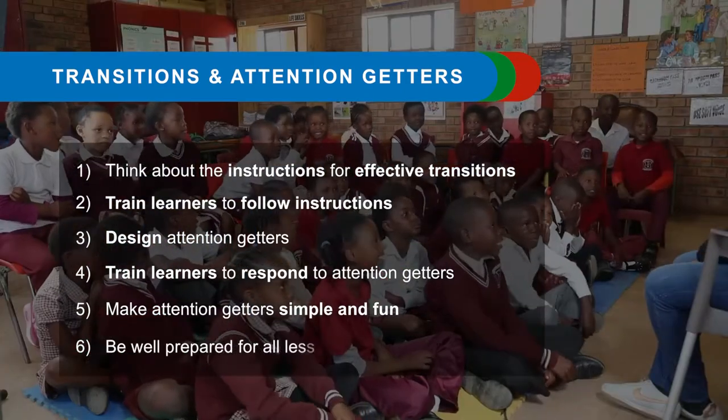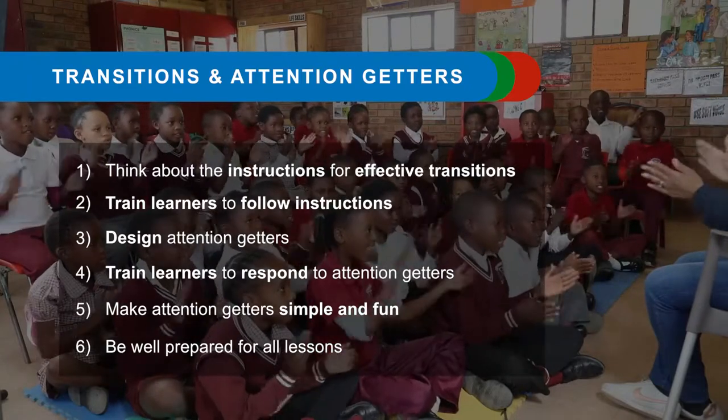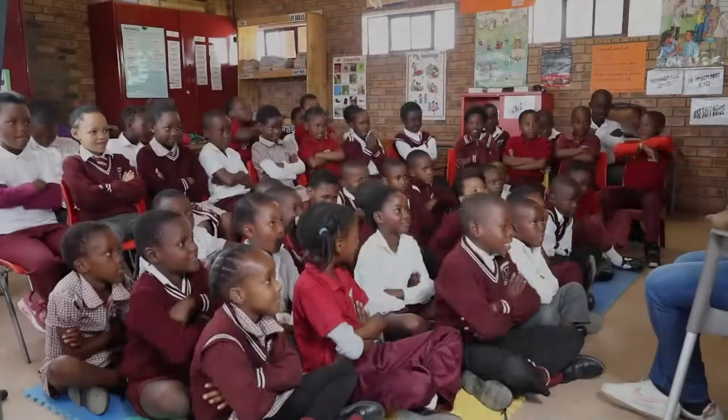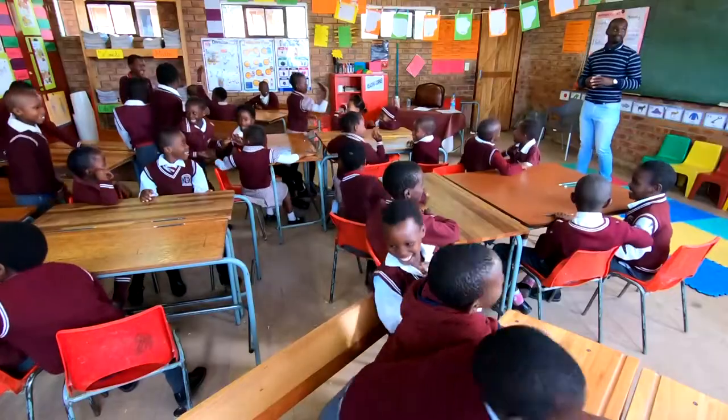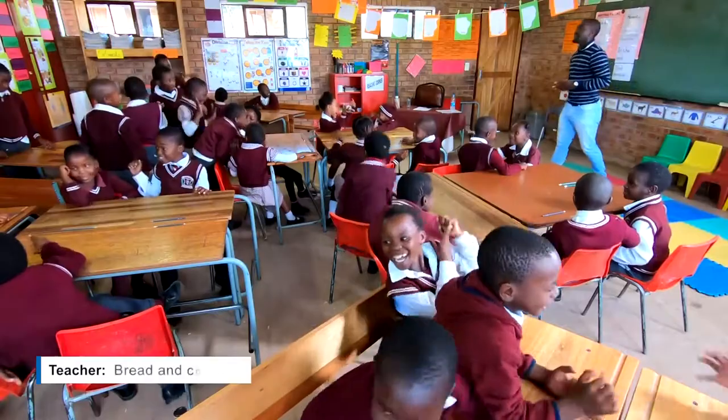Most importantly, be well prepared for all lessons. The best way to keep learners engaged and well-behaved is to be organized and prepared. Here are a few examples of effective attention getters.